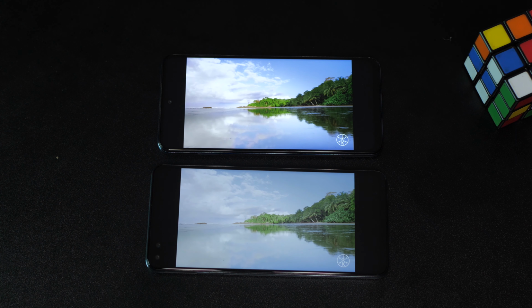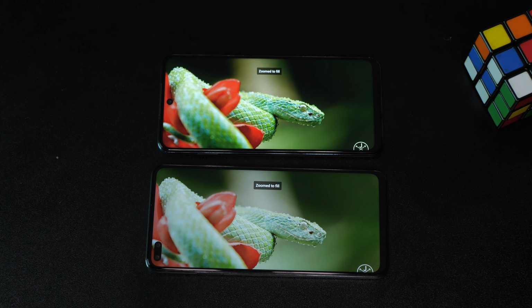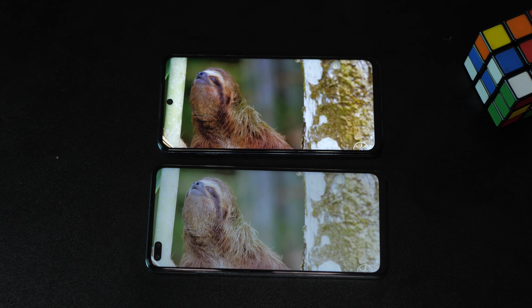The display quality on the Zero 8 is quite poor and it looks like Infinix cut a lot of corners on this display. It looks so desaturated, it makes the Note 9S look like an AMOLED display.